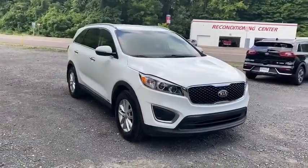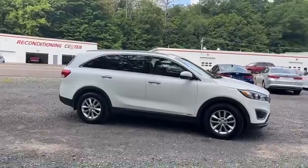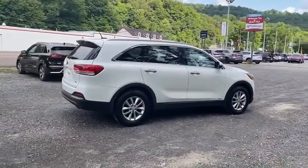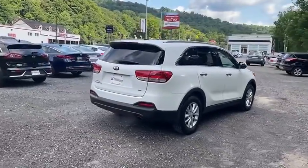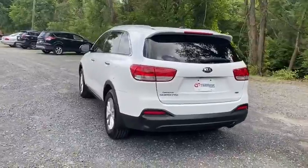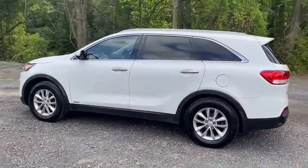Take a ride in the 2016 Kia Sorento. The Kia Sorento is a comfortable riding, powerful compact SUV loaded with impressive standard features. Take one look at its stylish, sleek design, and you'll want to cross over to a Sorento. This vehicle has less than 85,000 miles. Here are some of this vehicle's great options.